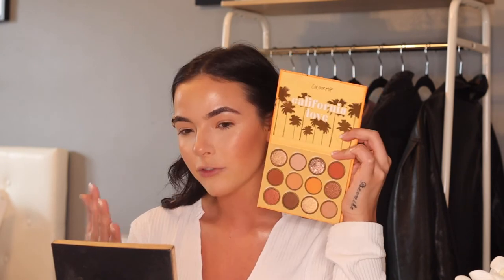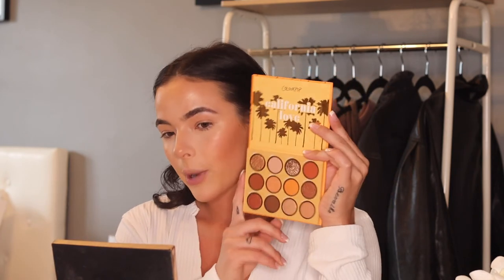I have this really, really pretty ColourPop California Love Pressed Powder Palette. I really wanted to pick up a new eyeshadow palette because I've been using the same Kylie Jenner one for a long time. And the colors are literally the exact same as my Kylie Jenner palette, but they're different names, different brands, so it's different. I really like warm, neutral eyeshadow looks, so I grabbed this one.